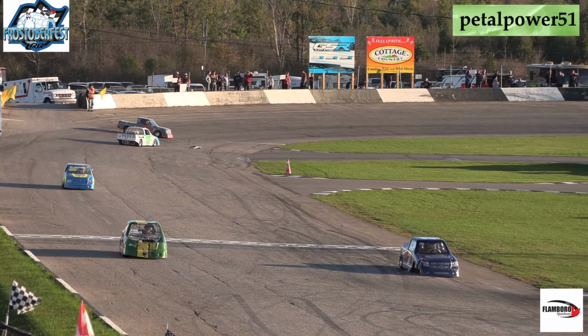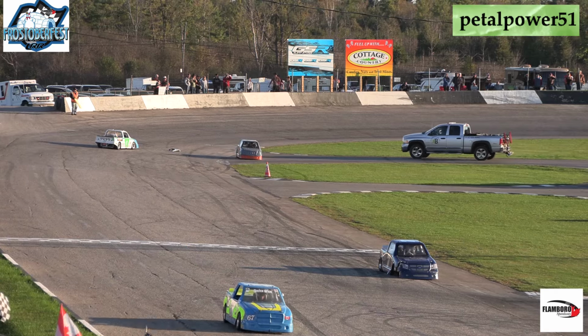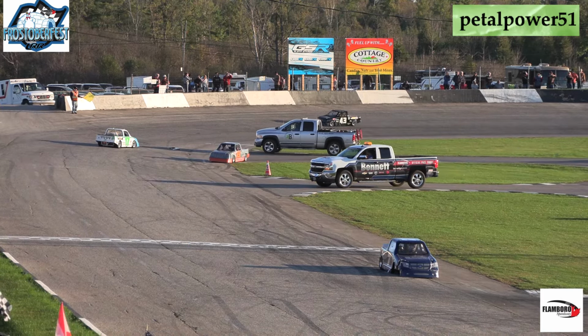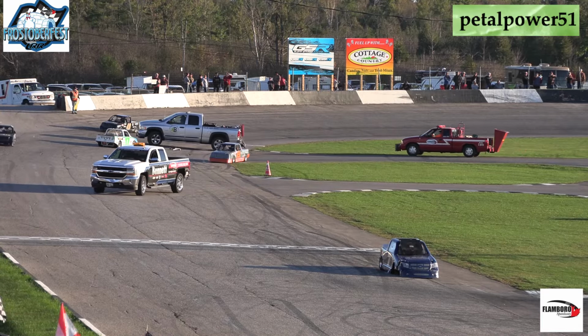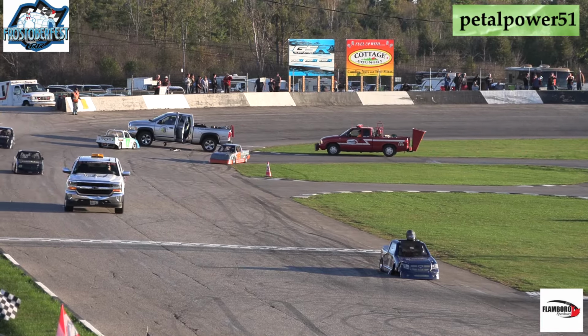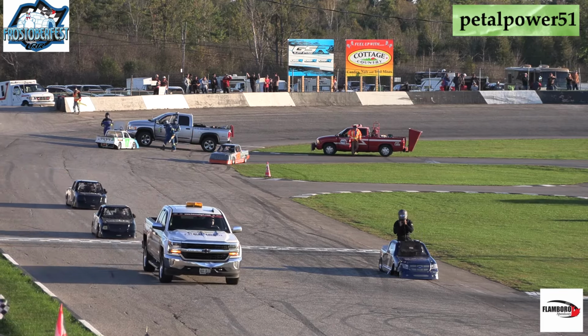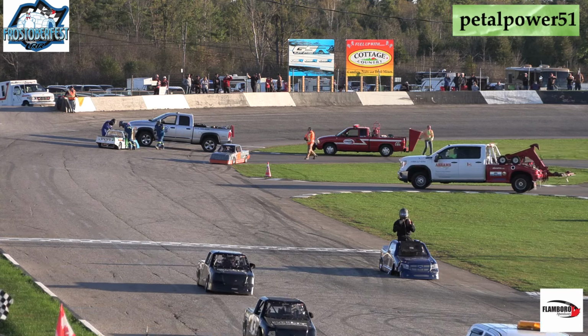I seen a couple of drivers do just an incredible job coming through the damaged trucks that were down there. We just about ended up with a whole pile of them, but through some good driving there, they made it through safely, and looks like we just have the one truck spun around backwards. We'll get them righted, and we'll get this one back underway.